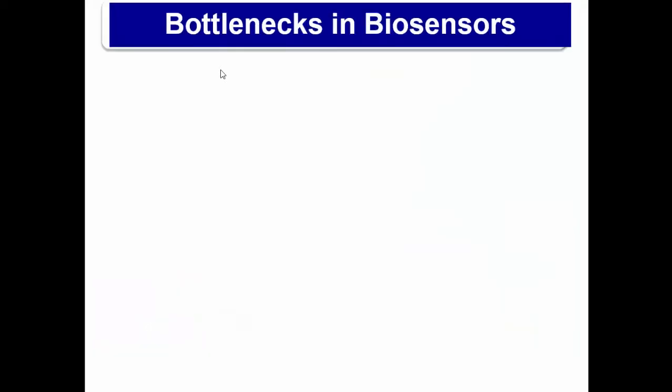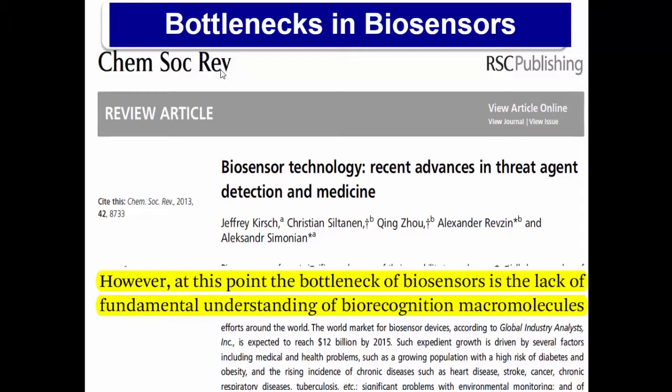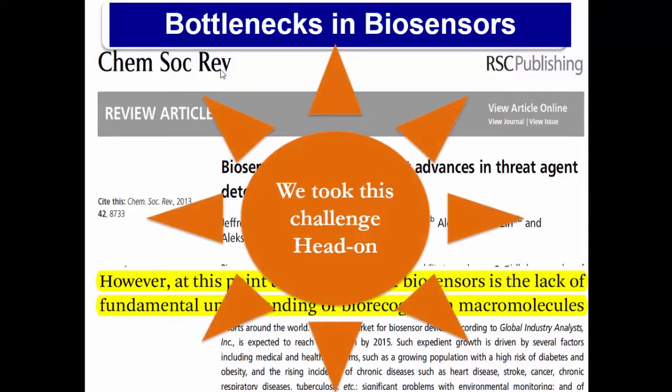And there is a lot of very critical analysis that has been done. I'll just give you one example, a review article, and it all points to this very important thing: at this point, the bottleneck of biosensors is the lack of fundamental understanding of the biorecognition macromolecule. That is the key. The receptor is the key, staying away from enzymes and antibodies. That is very, very important. Fine, so we said, let's start looking at it.